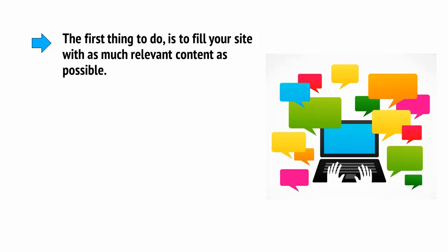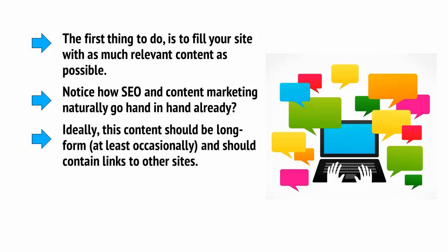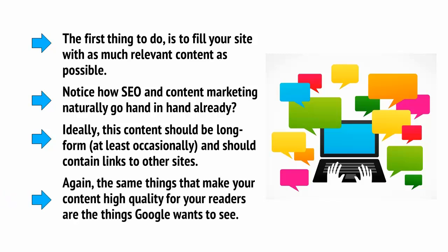The first thing to do is to fill your site with as much relevant content as possible. Notice how SEO and content marketing naturally go hand in hand already? Again, this content should be long form, at least occasionally, and should contain links to other sites. Again, the same things that make your content high quality for your readers are the things that Google wants to see.